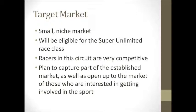The race class our car is eligible to compete in is called the Super Unlimited class. Now, Super Unlimited is essentially a class with very few restrictions over the vehicle to enter, so people can kind of get in there and pit their car against other really unique vehicles and see how they do. While it's a relatively small class compared to some of the more popular classes and circuits, it's still a professional circuit, and those who compete in it take it very seriously.